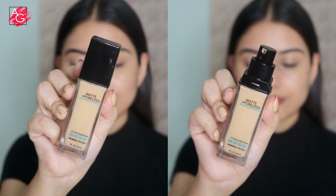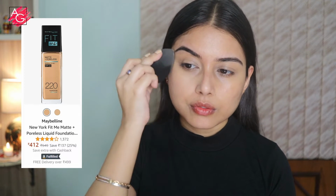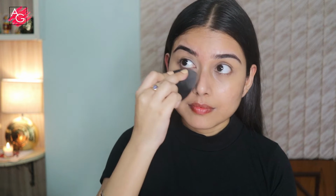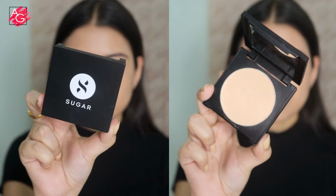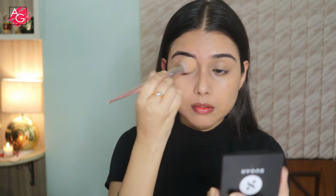For my foundation, I'm using this Maybelline Fit Me Matte and Poreless one, and now it comes with a pump, which is a really good thing, and I'm in the shade 128. I recently got this Sugar Cosmetics Dream Cover Mattifying Compact. It has SPF of 15 and I'm in the shade 10 Latte.